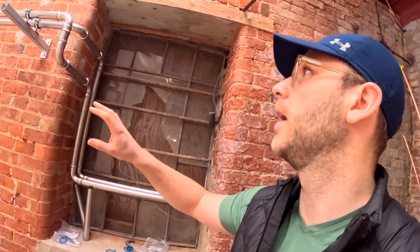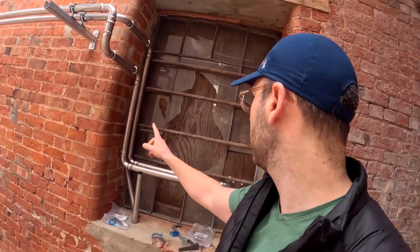This has all now been painted beautiful blue. This is all that cold water supply going back down through here and off to our chiller system. Look at this. Men in overalls doing manly things like welding.